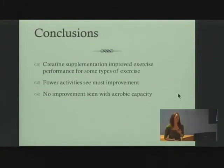So in conclusion, creatine supplementation did improve exercise performance for some types of exercise. Power activities saw the most improvement. You have your football players, your weightlifters, your cycling sprints, anything like that. But if you're strictly an aerobic athlete, this may not be the way that you want to invest your time, your money, your training.